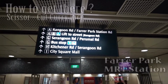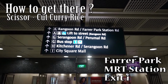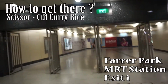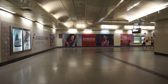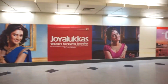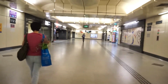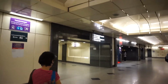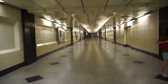The first food we're going to try is actually Caesar's Cut curry rice. How to get there is we start at Farrer Park MRT station. We go through the gates here, walk towards the end of the path and turn right. We are looking for exit I to City Square Mall. As we are walking, on the first turning on the left, take the turning and keep walking along the underground passage.